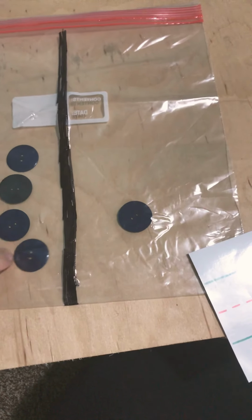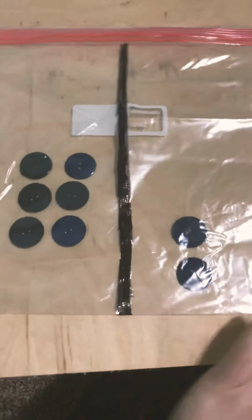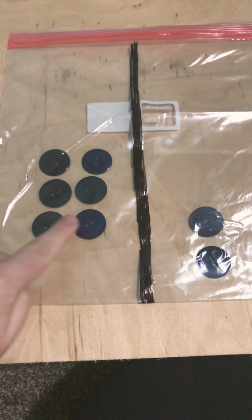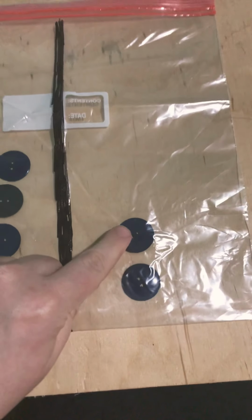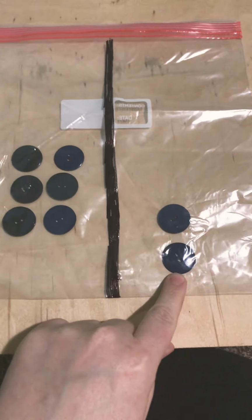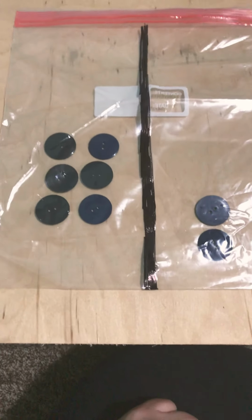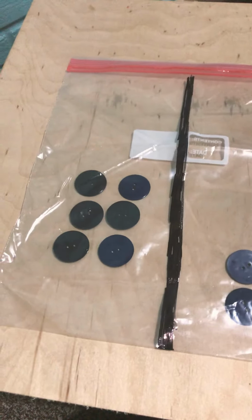Now let's say I move another button over. All right, so now let's count. Now we have 1, 2, 3, 4, 5, 6. So I have 6 buttons on one side, and let's count this side. 1, 2. So I have 6 on one side and 2 on the other. So I know 6 and 2 make 8, or 6 plus 2 make 8. Now I'm going to bring you back around, and you can do this.